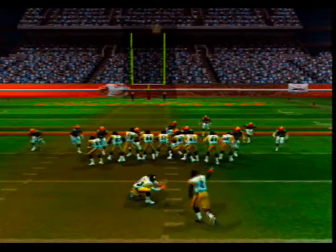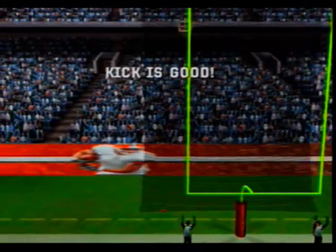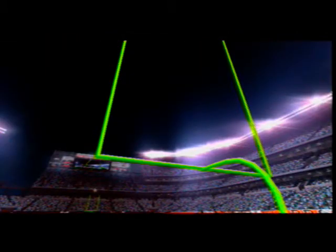David Akers comes in to try what should be about a 47-yard field goal. The kick is good. He's one of those guys who really works hard at what he does. And you can see that hard work paying off when you make a kick like this one.